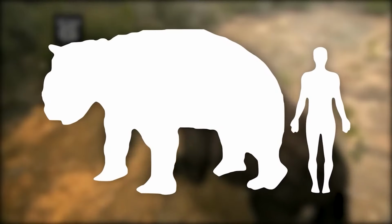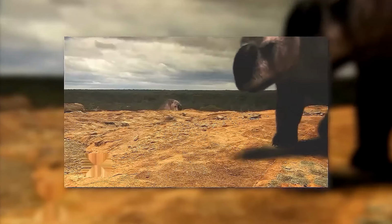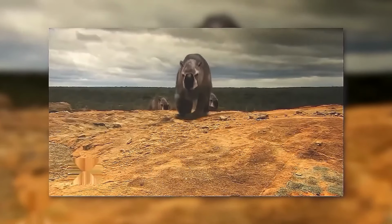It's hard to believe that a marsupial could weigh more than the average car, but previous findings suggest that Australia was once a land inhabited by strange and unique animals, including diprotodons.